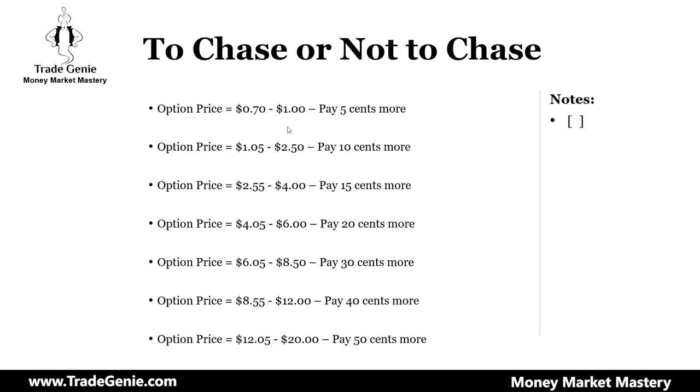If the option price is 70 cents to $1, like small cap stocks that I sometimes trade, the option prices are small. Maybe when I send you the alert to buy at 70 and the bid was, let's say, 65 or 68 cents, but now the option is trading at 75 cents, you may pay 5 cents more, 75 cents. If you want to buy 10 contracts at 70 cents, then maybe you want to buy five contracts at 75 cents.